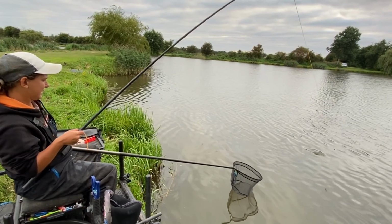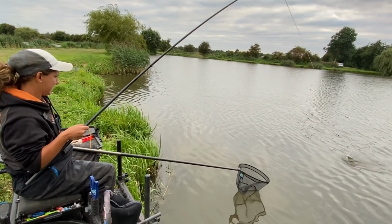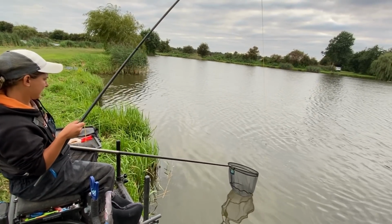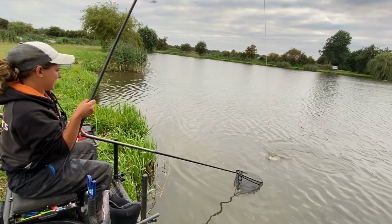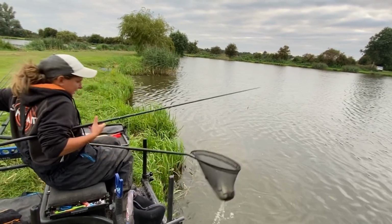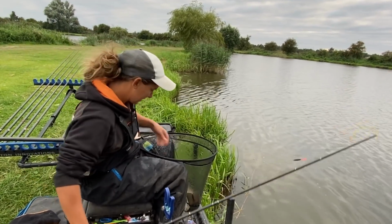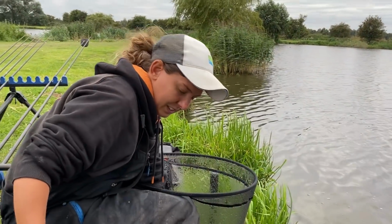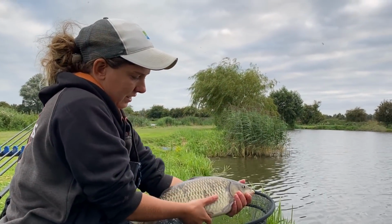Fighting hard, isn't it? You're not meant to fight that hard, you. Come on. There we go, he's coming now. He's coming, he's mine. There we go. Look at these. These are like the average Loco F1s. The stamp of these is unreal in this lake, to be honest. Give you a quick look. Look at that.